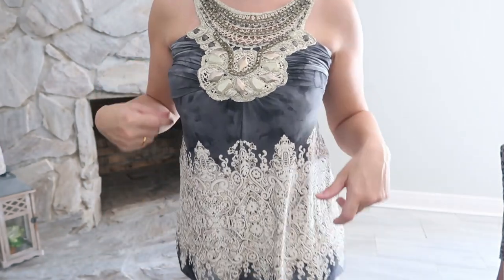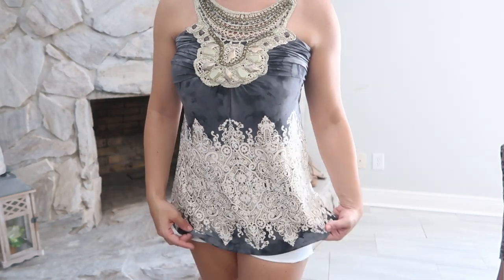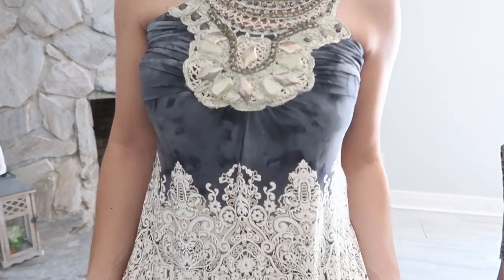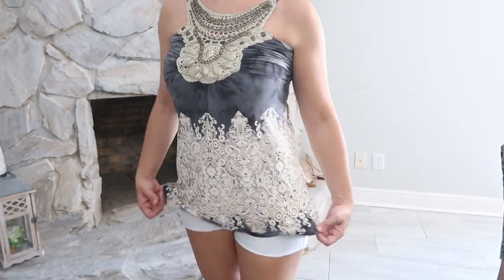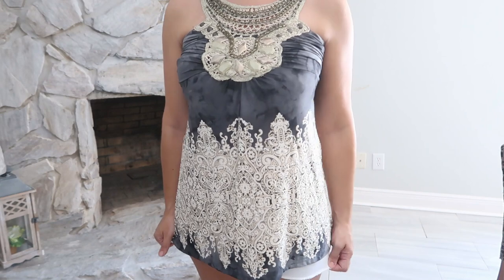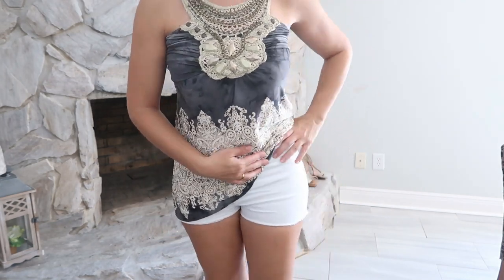So I thought that was cute and a little bit different. And it does have a tie-dye. This comes in one other color. It comes in a coral. And then the bottom is a gold and white medallion. I'm wearing shorts. They're pretty short, but I figured with this looser top, it's okay.